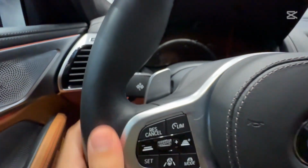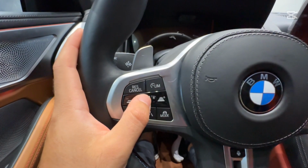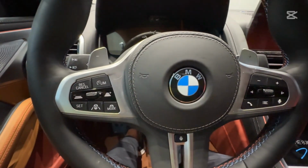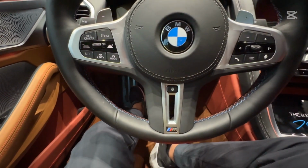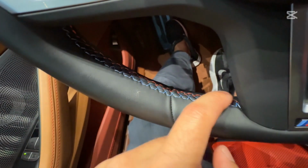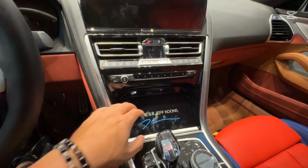You can hear how solid they sound. The buttons feel solid when you operate them as well. Typical German feedback, German engineering at play here. I like how the airbag cover is made out of Napa leather as well, which is the same material that is used for the steering wheel. I like this cutout right here in the middle with the nice logo, the contrast M stitching colors right here. Again, this is reminiscent of the BMW M steering wheels. The car comes in piano black finish.